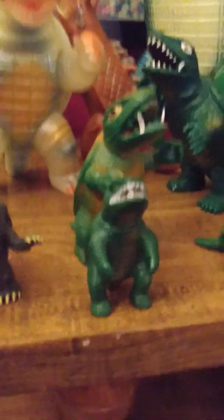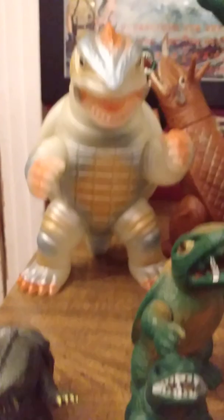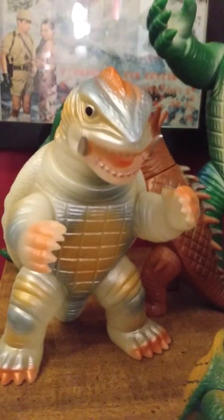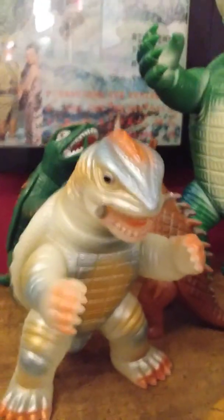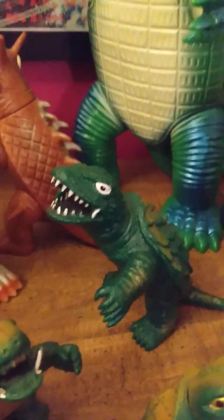Nido Gamera. Nido Gamera doubles. That's a Nido Mini Gamera. Right here is a 1989 Bandai keychain. Really love this guy. Here we have a Toygraph Gamera. This was sold to me recently by Kirk Dufresne. Really spectacular. He's awesome. That's a Kawada Gamera right there.